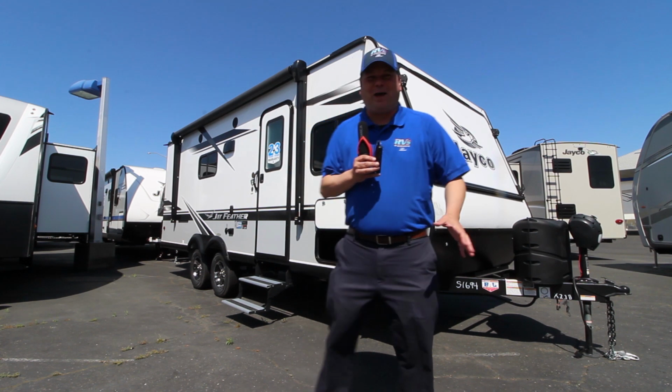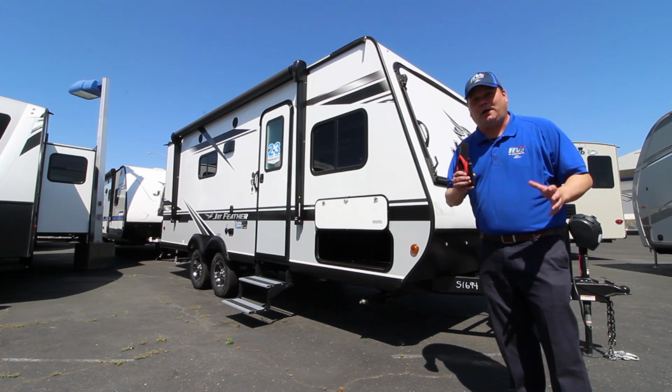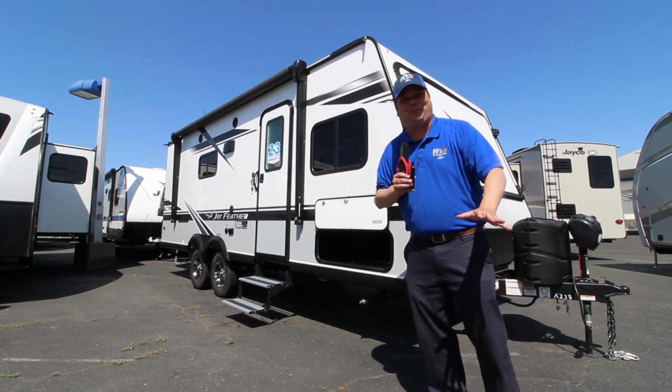This beauty is a 2020 Jayco J-Feather. It's the X23B hybrid, sleeping for your entire family on a very short, extremely lightweight, easy to tow trailer with a 2-year warranty, not a 1-year warranty.